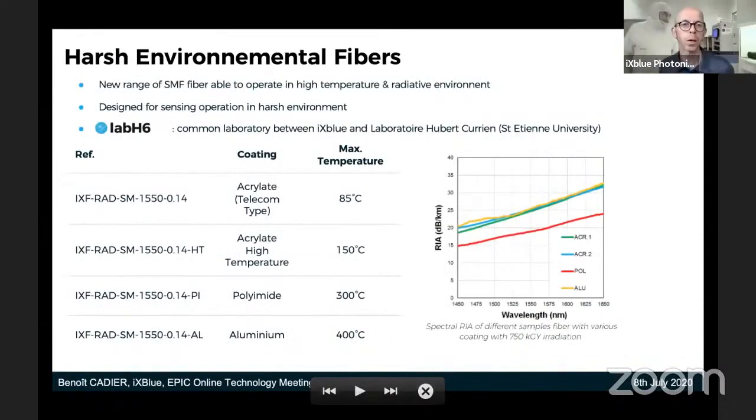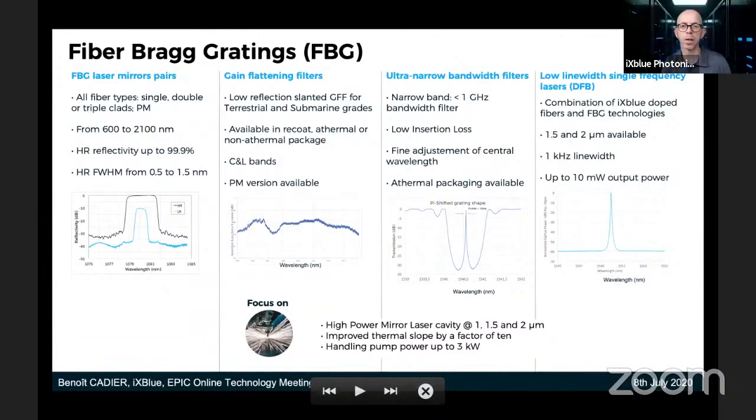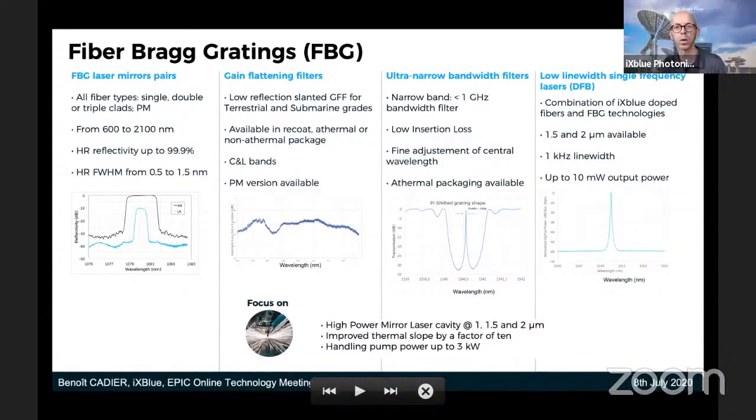In terms of harsh environment fibers, these are new products that are coming now into the catalog. They are different kinds of single mode passive fibers coated with different appropriate materials for high temperature or different kinds of environment. And more than the coating itself, we optimize the chemistry of the core to offer lower radiation-induced attenuation. Fiber Bragg grating is not completely in the scope today, but we also have the capabilities to produce our own FBG for different applications like sensing, but also for fiber laser cavities or newer applications using a DFB fiber laser, for example, or ultra narrow bandwidth filters.